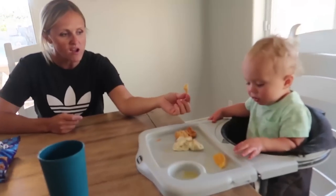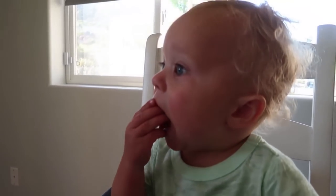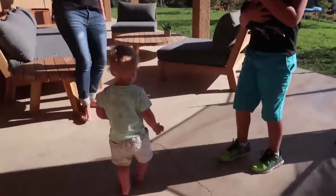Hey, you two. We're having snacks. Are you getting yummy snacks? Yeah. It felt yummy? Mm-hmm. Mmm, that's a yummy snack. What's going on here? What's going on?